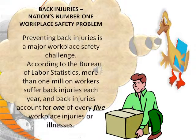Back injuries are the nation's number one workplace safety problem. Preventing back injuries is a major workplace safety challenge. According to the Bureau of Labor Statistics, more than 1 million workers suffer back injuries each year, and back injuries account for 1 in every 5 workplace injuries or illnesses.